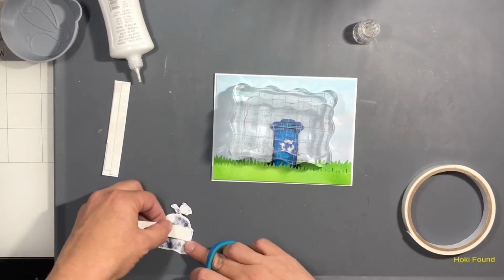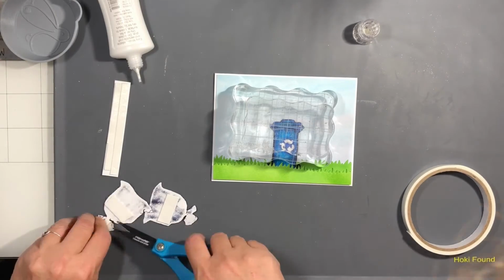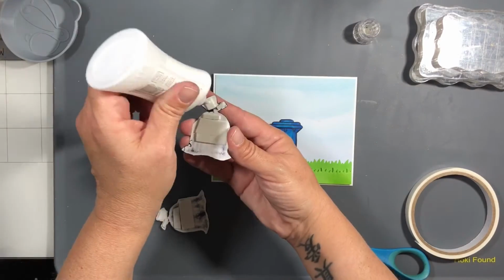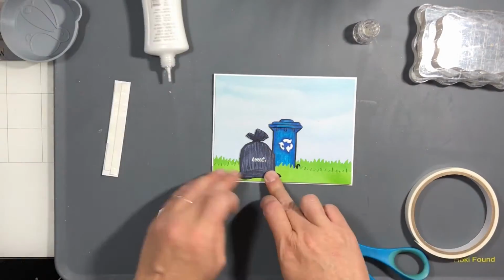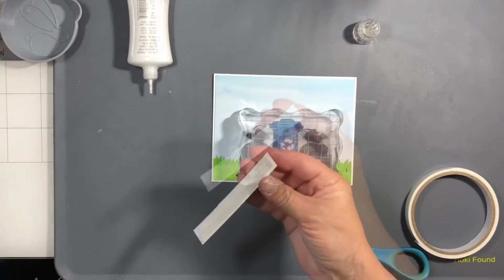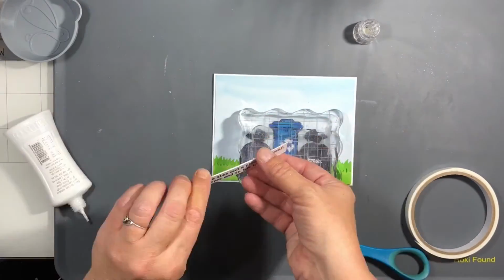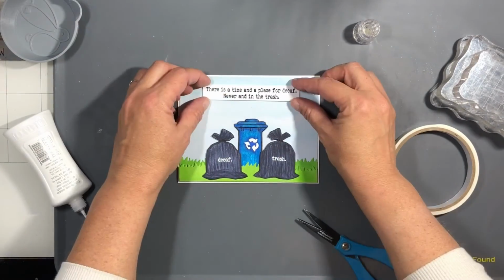So I'm going to glue that recycling bin flat to the center of the card base, or card front, and in the center and behind the popped up layer of grass. And then I'm going to pop up the top parts of the trash bags and just glue the bottom part straight to that front layer of grass. And then we're just going to stick that sentiment straight in the center at the top. And this card is done as well.